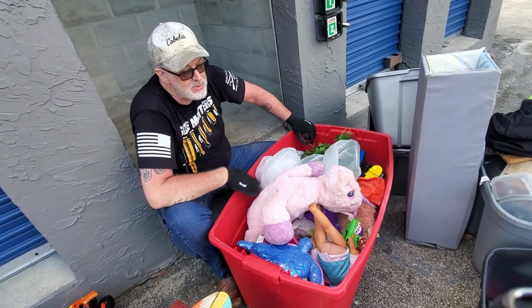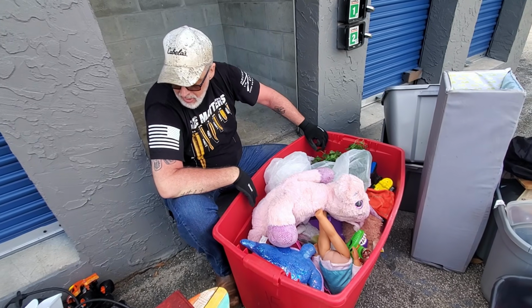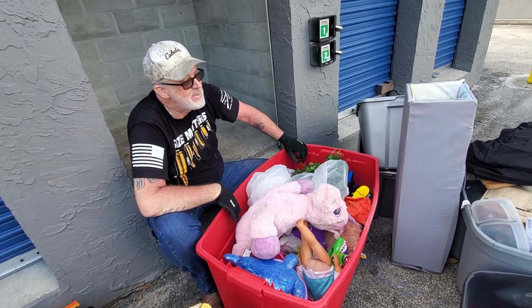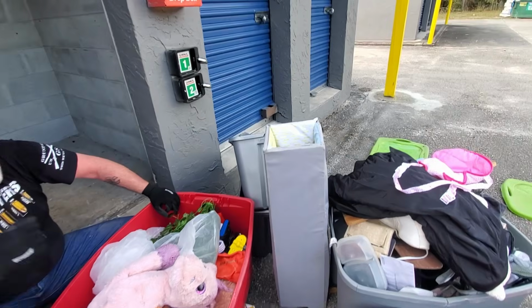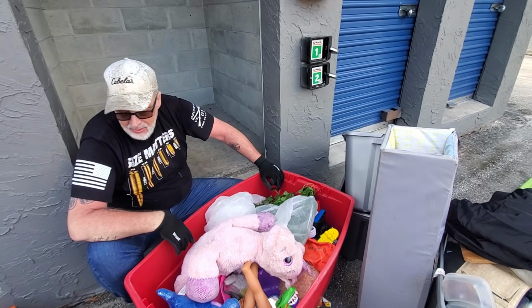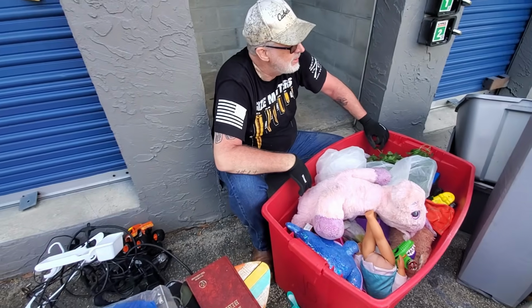Well, this was a bummer. This was almost all junk, and the only things we did find were a few donatable items. Not much. I was really hoping there'd be some donatable stuff, but even that pack and play is mildewy and stinky. The two car seats were disgusting, and by the look of things, they were probably expired and outdated too. So I did keep a stroller.